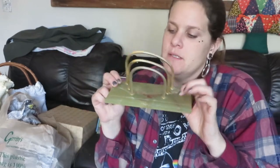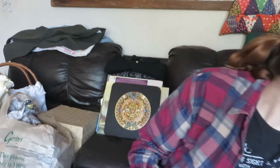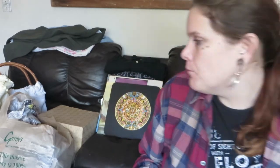Paid $5 for this. It is super, super cute. So, I don't know. I just really, really love that. Obviously, I mostly only buy things that I really love, but there are certain things that I just really love, and that's one of them. Like, really, really.